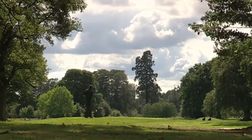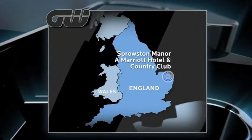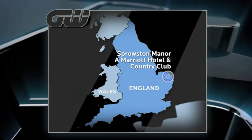Situated just 4 miles from the city centre of Norwich, the Marriott Sprowston Manor is less than 3 hours from London and only 30 minutes or so from the Norfolk coast. It's easy to find because we're not right in the middle of the city, so you don't have to fight with city traffic, which I think is really positive.